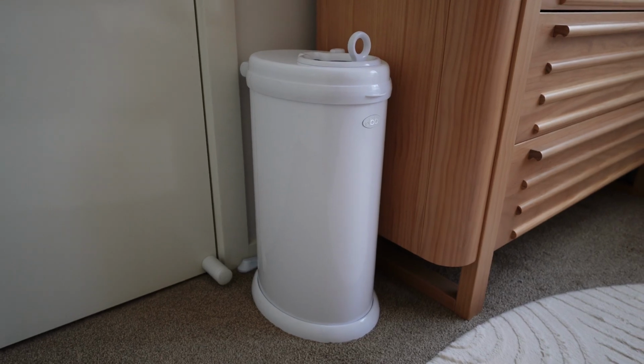Another item is a nappy bin. We got this nappy bin by the brand Ubi, I believe you pronounce it. I really like this nappy bin because it doesn't use particular bags that you have to buy. There's a lot of nappy bins that kind of force you to buy their particular bags to work it.